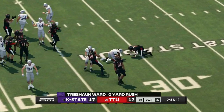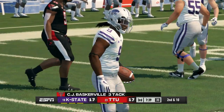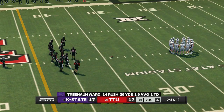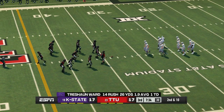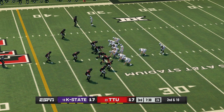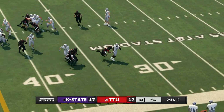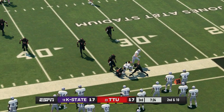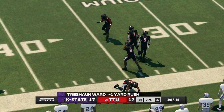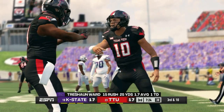Taken down at the 34-yard line. That makes it second and 10 from their own 34-yard line. Second down. And they push him out at the 33. The defense just kept pushing the play horizontally until there was nowhere left for him to go.